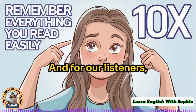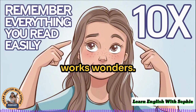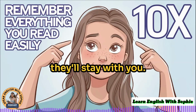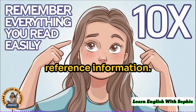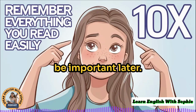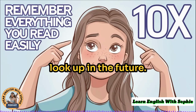And for our listeners, if you're learning English vocabulary, for example, this approach works wonders. The more you revisit those words at spaced intervals, the more they'll stay with you. Finally, let's talk about reference information. This is information that may not be immediately useful but might be important later. Think of it like background knowledge or details that you might need to look up in the future.